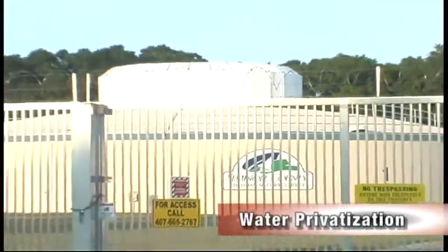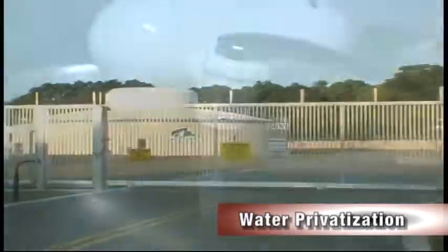Water. We all need it. And in a manner of speaking, we all own it. But more and more publicly owned water systems are looking to the private sector to help bring costs down while keeping quality and reliability up. Should the increase in privatization of our water supply make citizens feel better or worse when they turn on the tap?